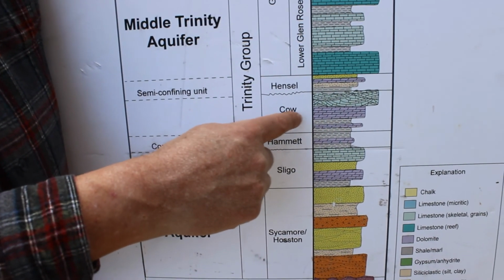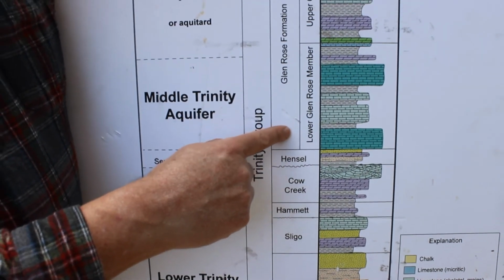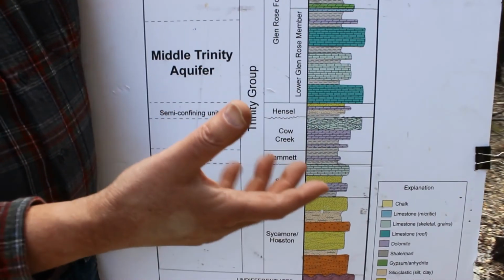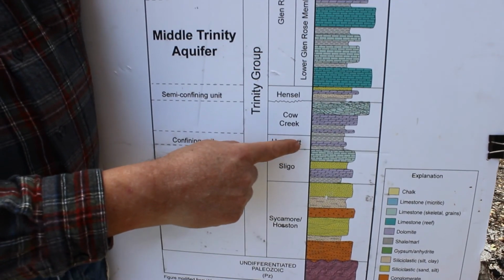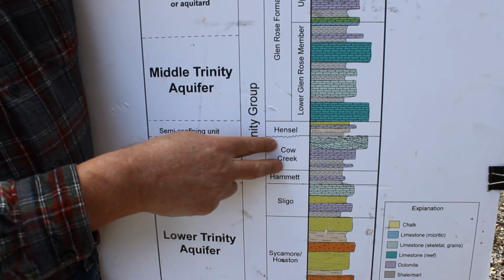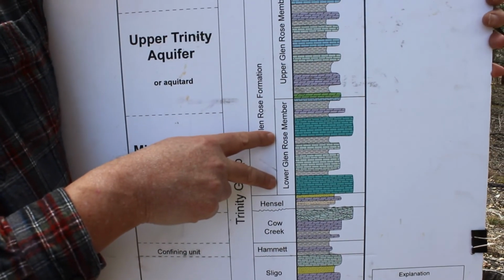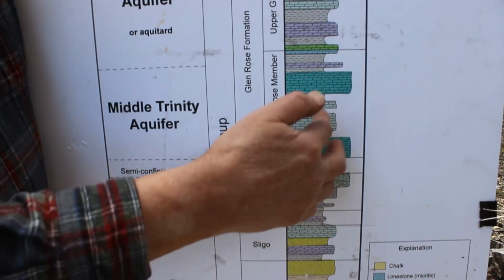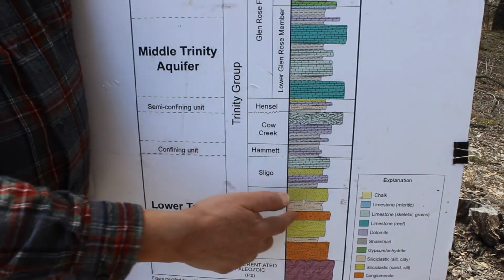So the key units of the middle Trinity are the Cow Creek, Hensel, and part of the lower Glen Rose. So we'll be installing packers that separate these zones, and we have 9 of them. So we have one zone for the Hosston, one for the Sligo, one for the Hammett. We're going to break the Cow Creek into 2 zones, the Hensel into 2, and we're putting 2 zones into the lower Glen Rose. So we can better understand the relationship vertically of how water might be moving or actually not moving between these different units.